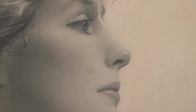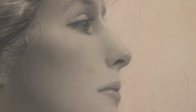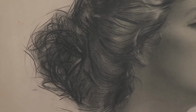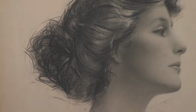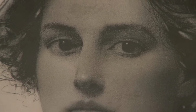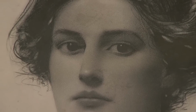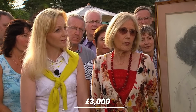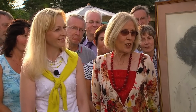Anderson, who served as a lieutenant during the First World War, was renowned for his portraits of brigadiers and generals in the Army. These particular portraits are of the Cust family children, who lived at Belton House during the period. Previously appraised modestly due to a lack of information, this newfound knowledge of their origin now significantly increases their value to £3,000 each, possibly more. Oh, great. Great.